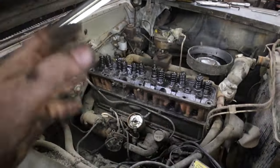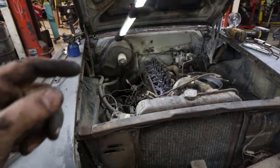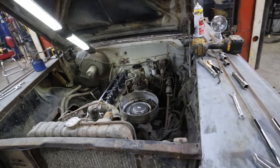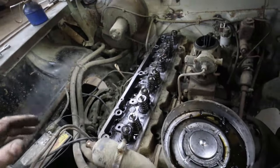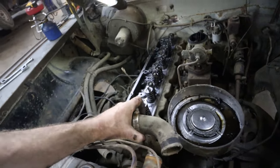Well, that came apart really quick. So I'm just setting up my engine stand because I'm not about to bust my back trying to get that head off. I'm just gonna find a way to hook a chain onto it, pull it off, and have a peek to see what is buggered or not buggered on it.